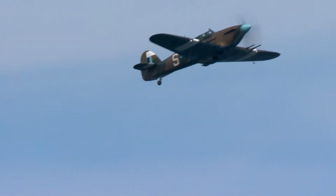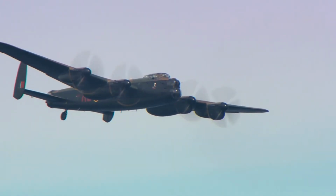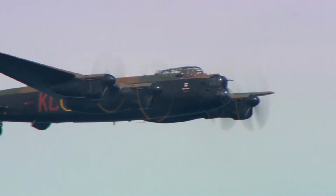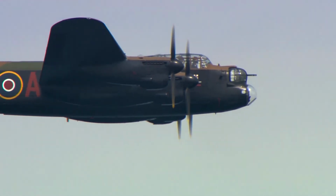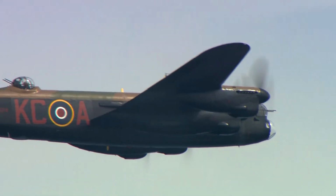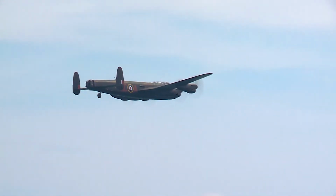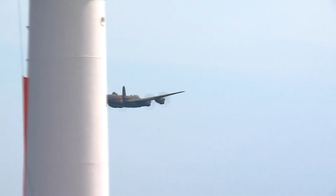As the Hurricane exits to the right with a victory roll, I think. In from the left at low level, we've got the Lancaster, flown by Tim Dudley. One of only 2 airworthy Lancasters in the world, out of more than 7,500 that were produced during the war. And of those 7,500, 3,500 were lost on operations.